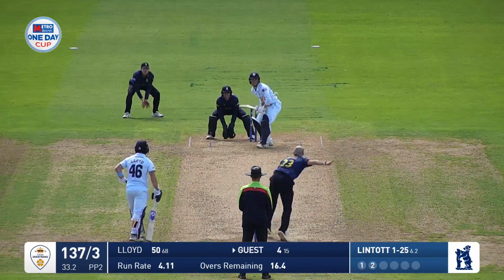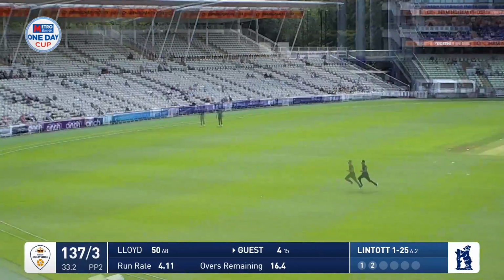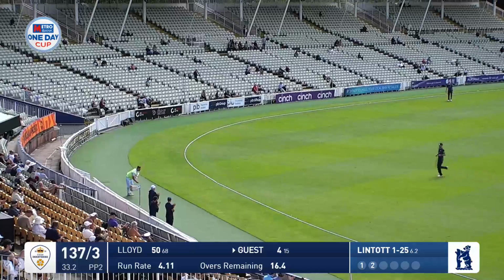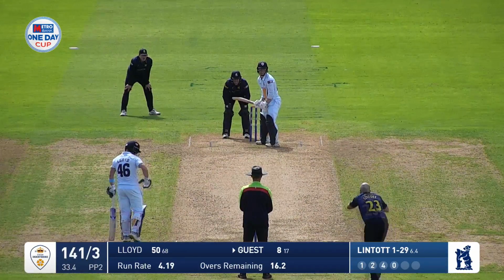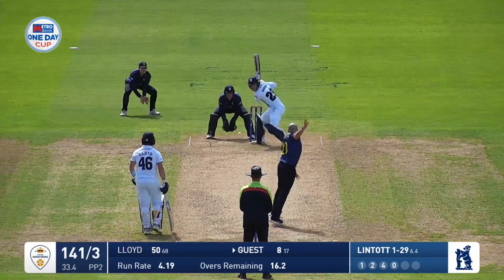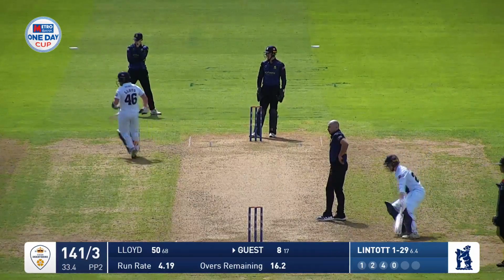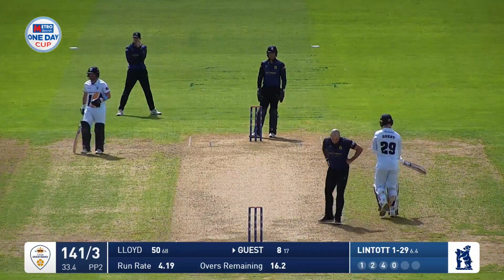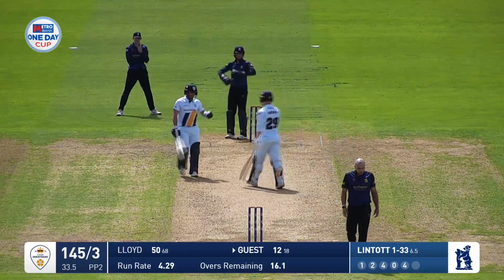And here's Lintott once more, and Guest is driving, and once more it's not stopped by Bethel, and this time it's timed beautifully to the wide mid-off boundary for 4. Batting in the one-day cup game, Derbyshire 141 for 3. We're in the 34th over, and success for a newcomer to the Warwickshire lineup, Tazeem Ali, a 17-year-old, a product of Attock Cricket Club not far from here.